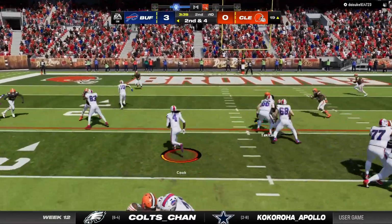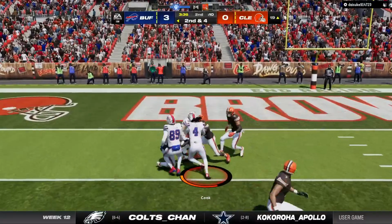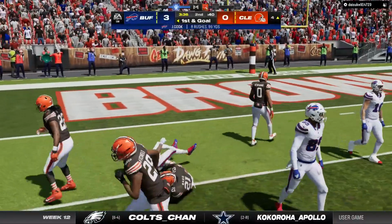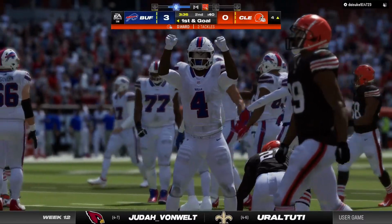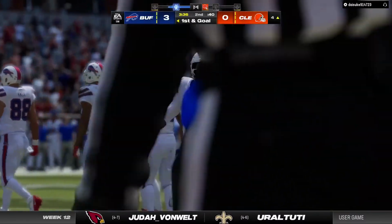They run the counter with Cook, and all the way down inside the 5 to the 4. It's a really nice 15-yard pickup, and now it's 1st and goal.